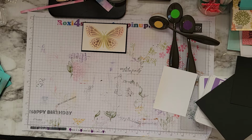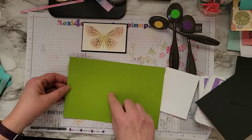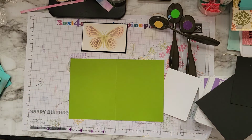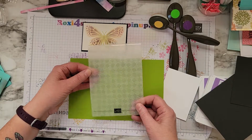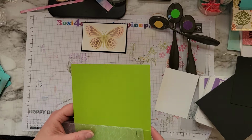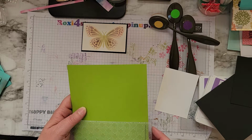Oh, did you hear that? I cut it twice. All right, so I cut it and scored it at 4 1/4 to give me the normal card base. So here's my edge. I think I want to use the gingham again as my folder. So I'm going to go ahead and put that in right up to that line.